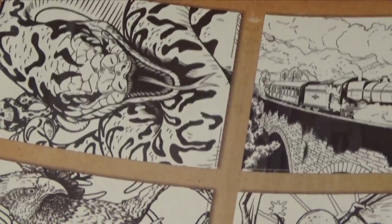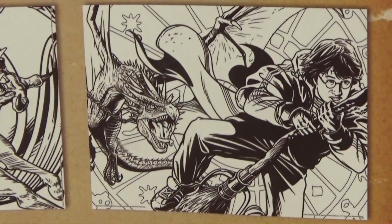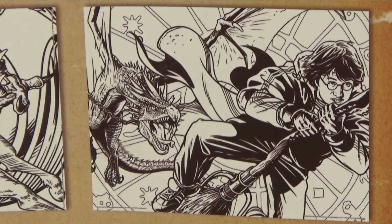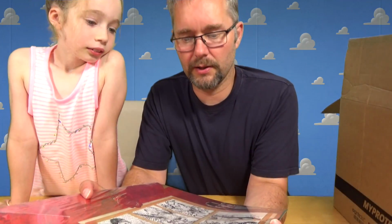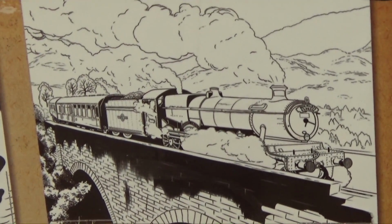And what's this one? Let me turn this one around a little bit. Watch out. That one's him playing Quidditch. That's him playing Quidditch, is it? Yeah. Ah, I see. They're quite good, these pictures, aren't they? And then the last one is the Hogwarts Express. That sounds quite crazy.